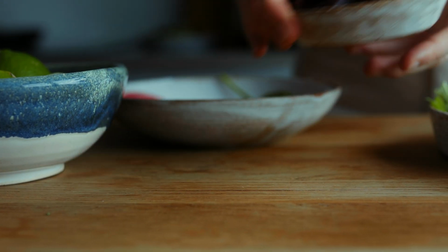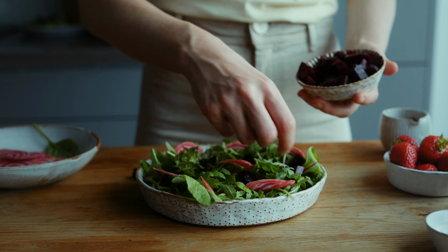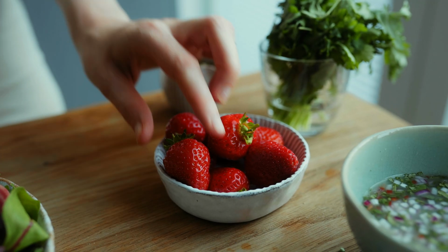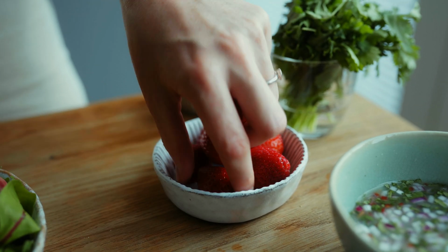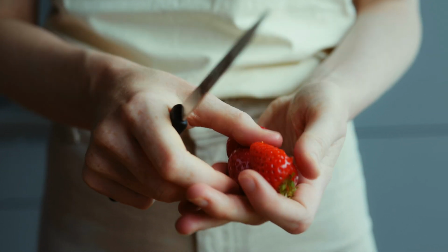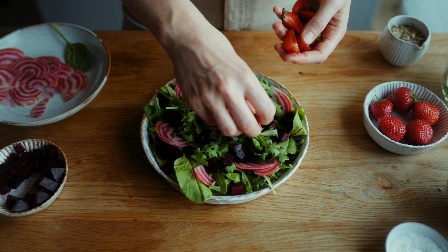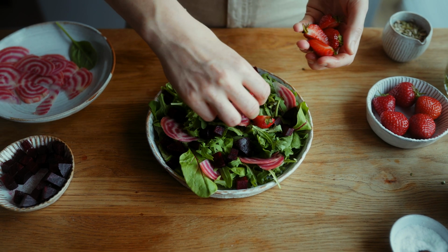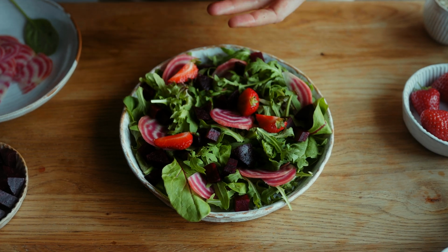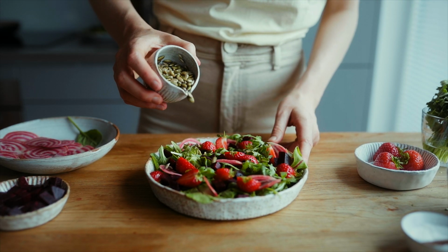And then I'm also adding in some cooked regular red beetroot that I've cubed into small pieces, and I like this combination of raw and cooked. And then I'm also gonna add in some strawberries, of course, that I'm just halving or making into quarters depending on the size of the fruit, and placing them onto the salad as well. And I love mixing fruit with salads. I think it's nice and refreshing, especially in summer. And yeah, why wouldn't you want to eat more strawberries?